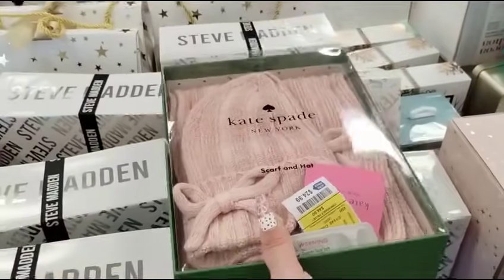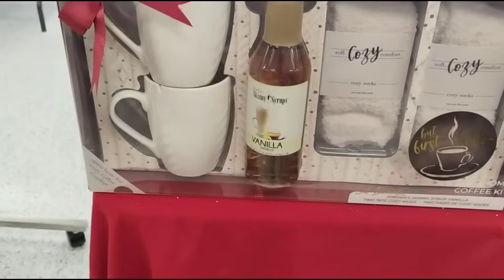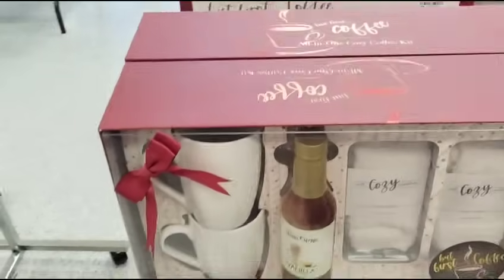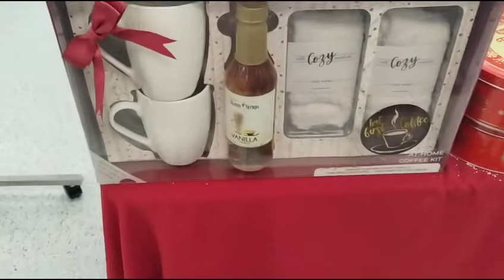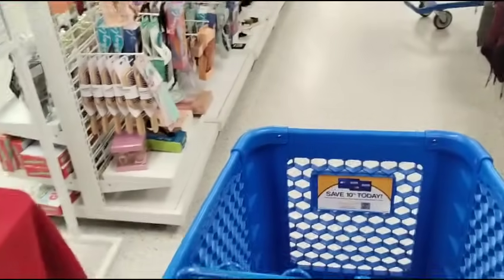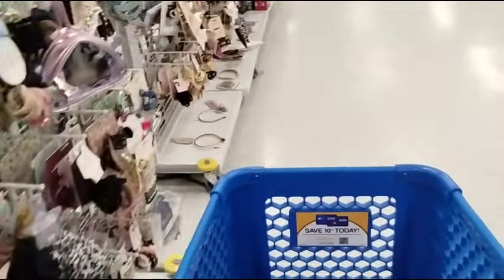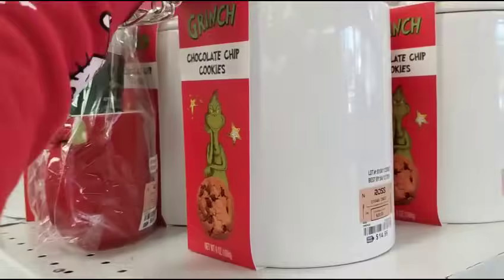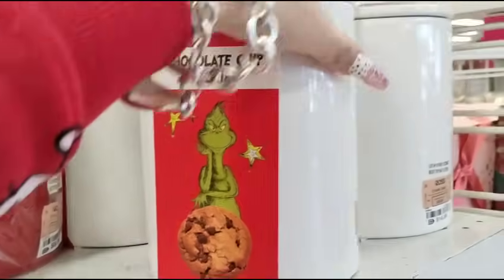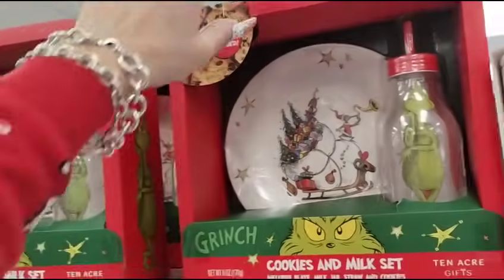That's absolutely gorgeous. They also have this cool gift set. You get 2 mugs, you get the skinny vanilla syrup, and 2 pairs of cozy socks. Let's see how much these are. $16.99. So that's another great deal. And let's keep going. They also have the Grinch chocolate chip cookies, and you get the canister for $14.99. Another really fun deal.